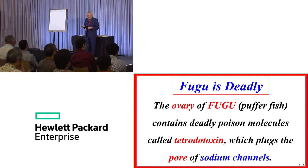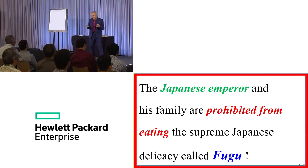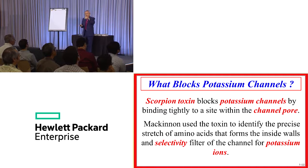By the way, this is a great delicacy, and of course, all of you would like to be emperor, except that the Japanese emperor and his family are prohibited by law from eating the supreme Japanese delicacy Fugu. It's against the law. They alone cannot have Fugu, okay? Now, we know what blocks the sodium channel.